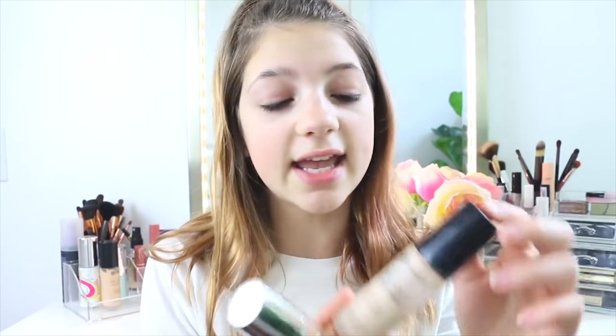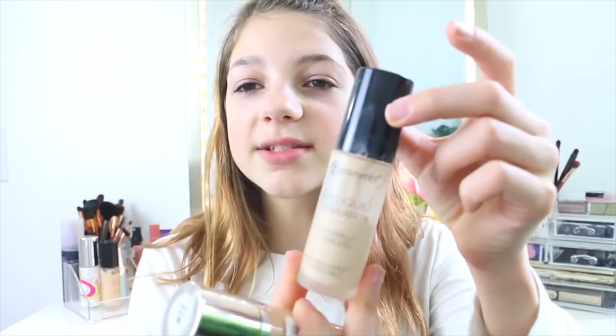But this one from BH Cosmetics is good for very dry skin. It's a bit oily, which is why we always apply powder, but we'll get to that. BH Cosmetics Liquid Foundation. I got this one at Target, and it was very cheap. I don't know how much this one was, because I got it in a PR package, but I still really, really, really love it. There's different ways that you can apply your foundation.